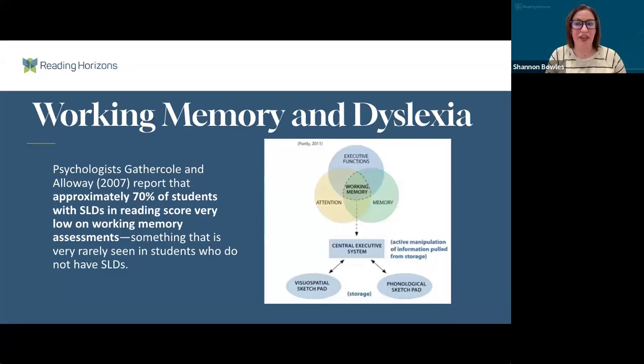There's a really strong correlation between certain specific learning disabilities and working memory difficulties. So in Understanding Working Memory, a classroom guide, psychologists Gathercole and Alloway report that approximately 70% of students with SLDs in reading score very low on working memory assessments. That is something that's very rarely seen in students who do not have specific learning disabilities. So we have to take that into consideration with our students and with the accommodations that we're providing by giving them ample opportunities for repetition. These students need far more exposures to skills and more repetitions with skills than their gen ed counterparts who don't have these difficulties.